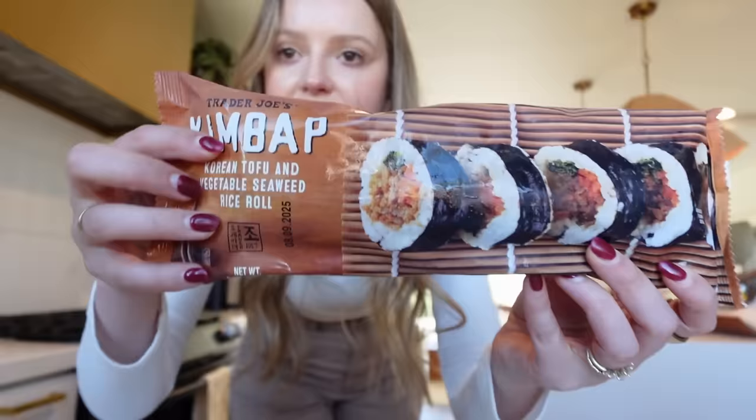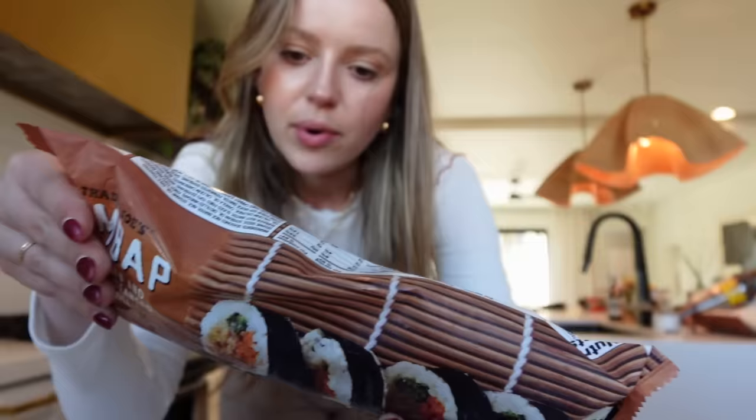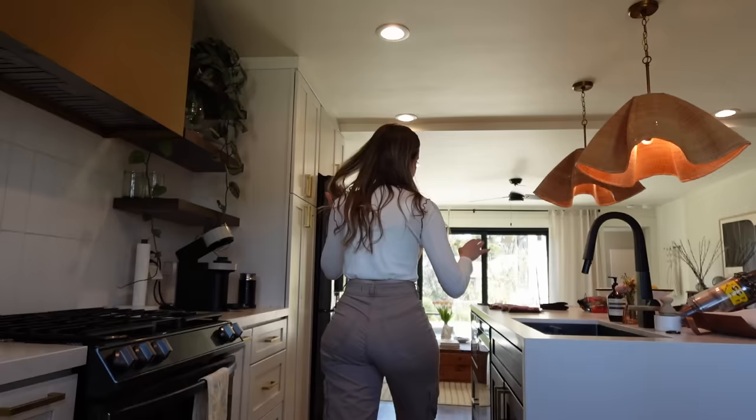It's frozen. You just microwave it, which is really interesting, but it's kimbap. And it looks so good. Tofu, vegetable, seaweed, rice roll. I'm gonna heat it up while I Google, but we can try this together before we cook tonight. There's so much happening, Max. So much is going on. Oh, and our steaks might be soft.